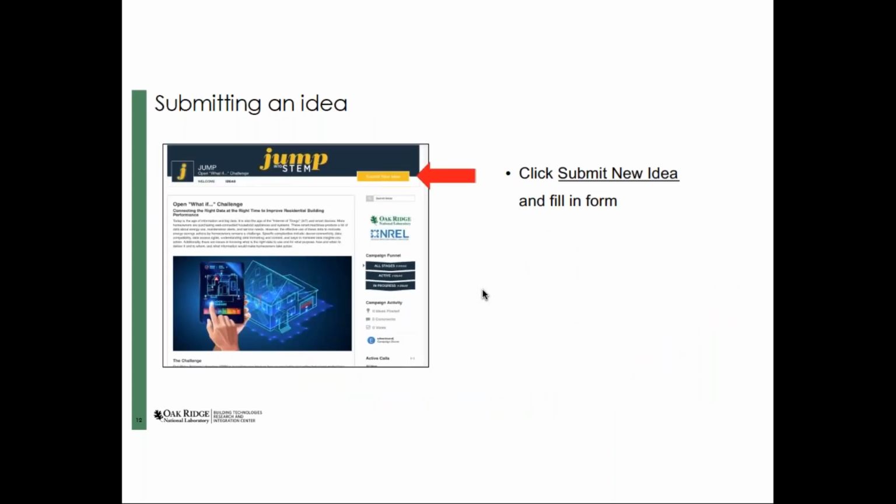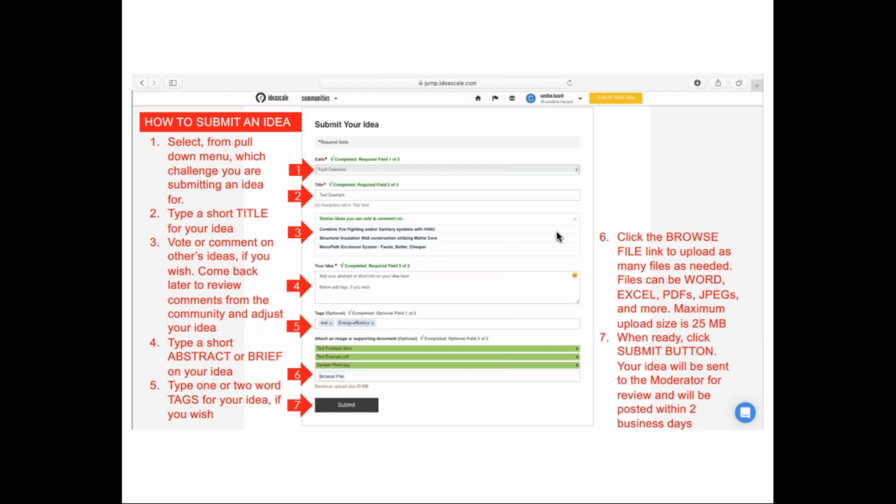And then when you're done forming your team and thinking about your idea and you're ready to submit, you'll click this button here, and you'll fill out a simple form that looks pretty much like this, where you fill in what challenge you're responding to, what your team name is or the title for your idea. You can vote on other ideas that are out there if you like to. You put in a little bit of a blurb, an abstract, if you will, about your idea.